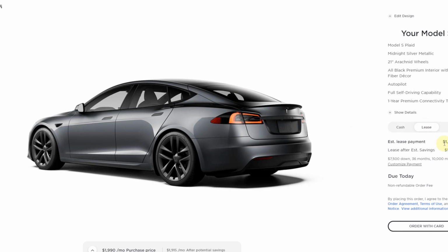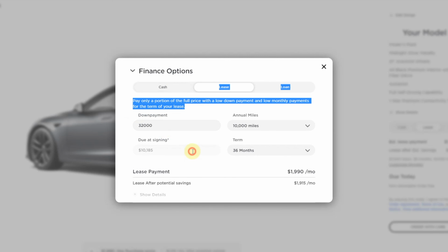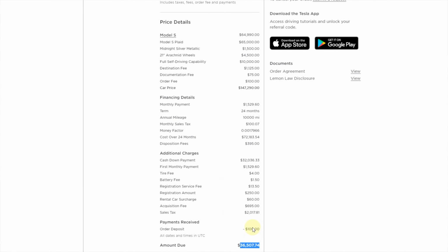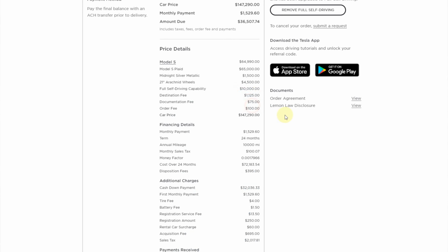If you go over here, they're going to promise you 1,990 with 7,500 down. But if you customize this and you put exactly what I put down, which is 32,000, it's going to say 1,265, and I'm paying 1,500 bucks. So the bottom line is, expect to pay more, particularly because of the disposition fee, this destination fee, and documentation fee and order fee. Those are fees that you weren't expecting to have.